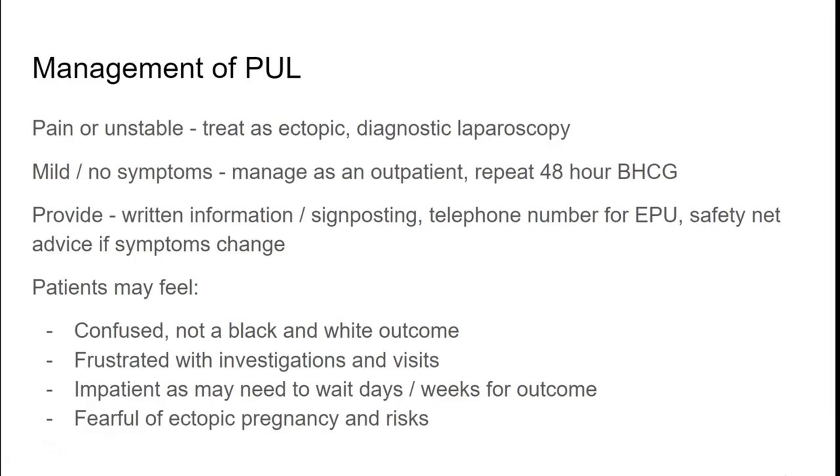So the management, if someone is unstable, so if they have tachycardia, low blood pressure, if they're in a lot of pain, we're not going to necessarily wait. We're just going to treat them as an ectopic, and you would do a diagnostic laparoscopy. So popping a camera in through the tummy button, having a look, is there an ectopic pregnancy? Are they bleeding?